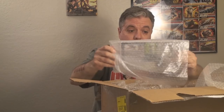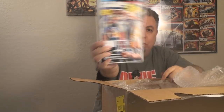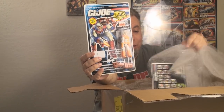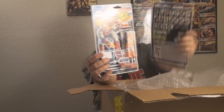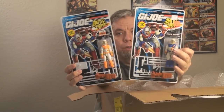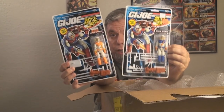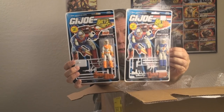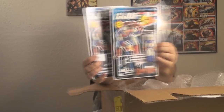We got a lot of 90s stuff to go through this year, and we've got some carded figures. Look at this. Speaking of Snowstorm, there's Snowstorm carded. My gosh. And here is another Snowstorm. Oh yeah, it's got both colorations. Whether you consider them different versions or variations, we've got Snowstorm here, both sealed on the card. Amazing.